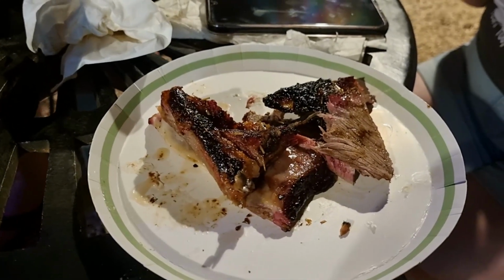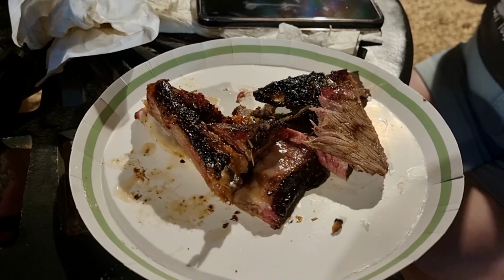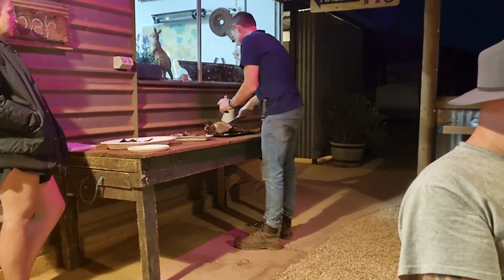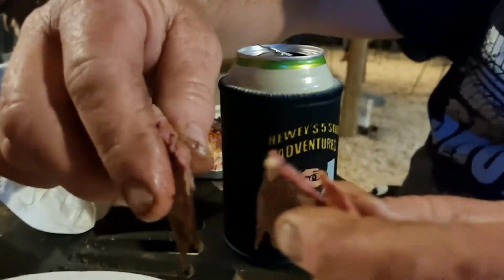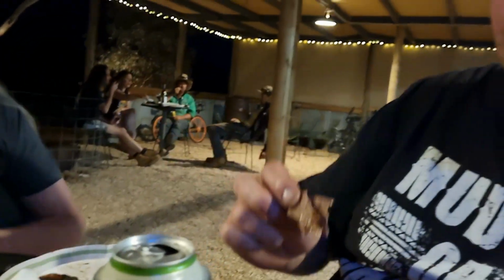Here's our slow-cooked lamb. It's a taster from Ive Station. How tender's that? Yum. How good's that? It's so tender, it's delicious. Slow-cooked lamb for tea, guys. How was it? Yeah, pretty good. Two thumbs up.